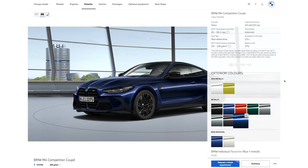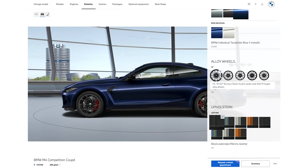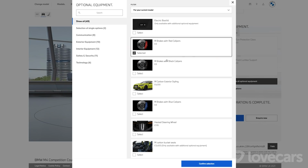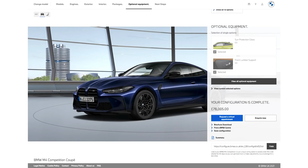There are more options now with the wheels, with different designs and finishes, including some lighter weight track focused wheels, but all of which have 19-inch on the front and 20-inch on the rear. And there's some new brake caliper colours too, with black and red. Previously there was just blue and carbon ceramic gold.